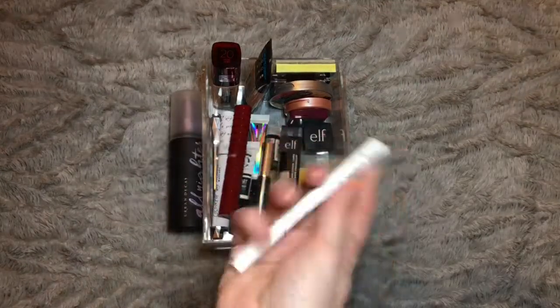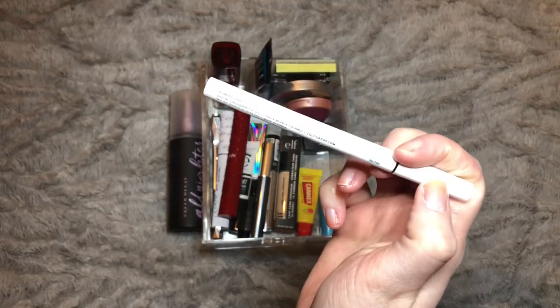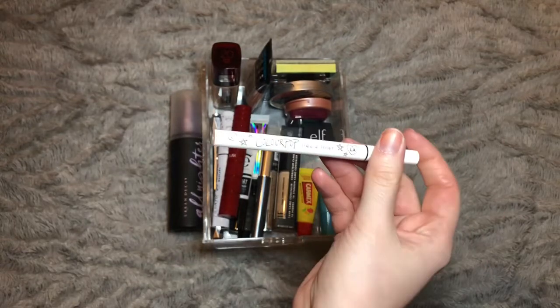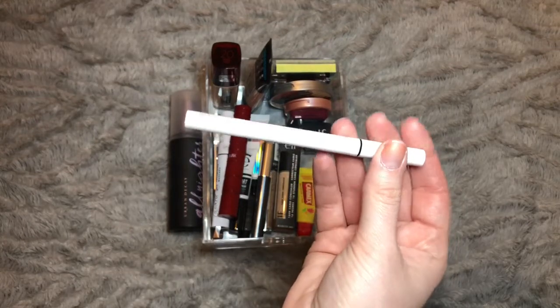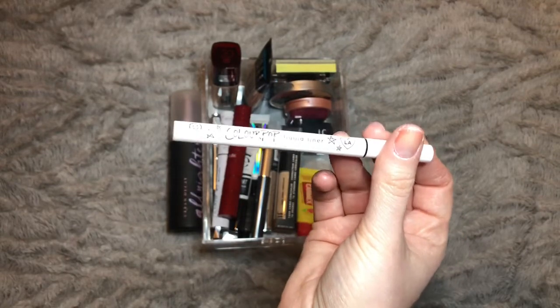Eyeliner wise, we have the new Colourpop liquid liner. Again, I just went for the shade black, which is called Numero Uno. I did actually get this in the set with the mascara, where I think you save $1 or $2 by bundling them together, because I did want to try them both out. So again, I think I've heard mixed reviews about this as well, but really like the cute little sort of packaging on it.